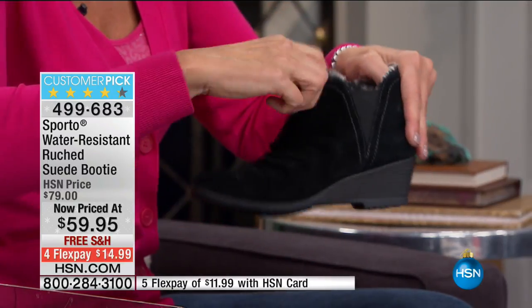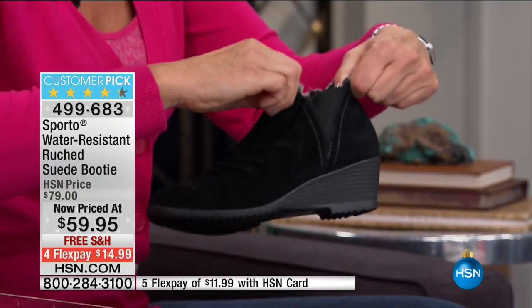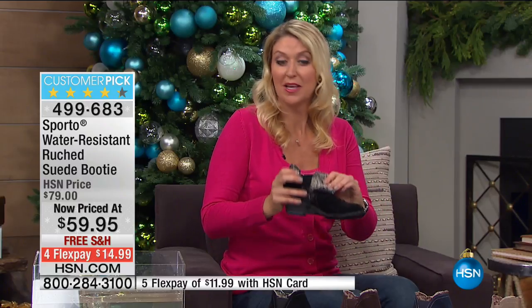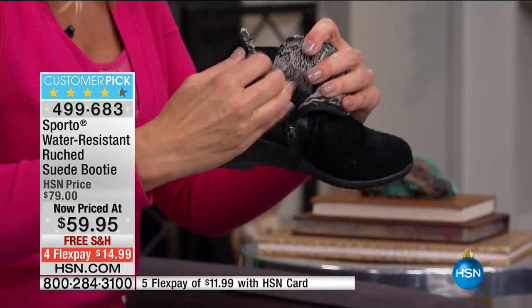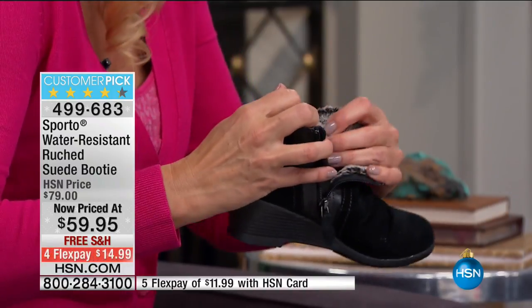Nice and flexible with that elastic goring on the side too. It really moves with you. So with all of our shoes, we want you to be able to put them on in the morning and be wearing them all day long, because we know you head out the door, you think maybe you're just dropping the kids off at school or running a quick errand, and 8 hours later, you're still out running around. That's the way it works, especially at the holiday time.